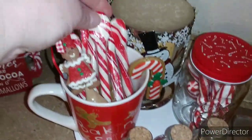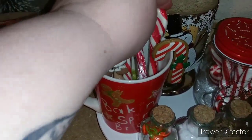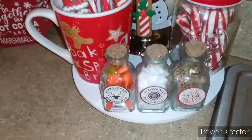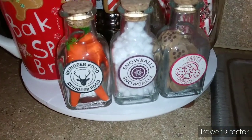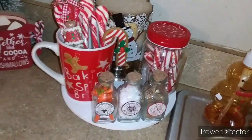So I just hung it off the mug. And then I threw in some of these peppermint spoons that I got from Dollar Tree last year. I just use it as decor. We're not eating them or using them in hot chocolate. And then I have these right here. The first one says reindeer food, and the next one says snowballs, and then the last one says Santa's snacks. And I love how it has the little cookies inside. That is so stinking cute. And then this one right here has the little snowballs. So cute. And then the carrots. Love that. Actually won these in a giveaway last year off Instagram.